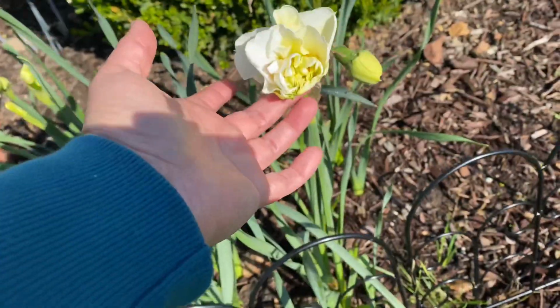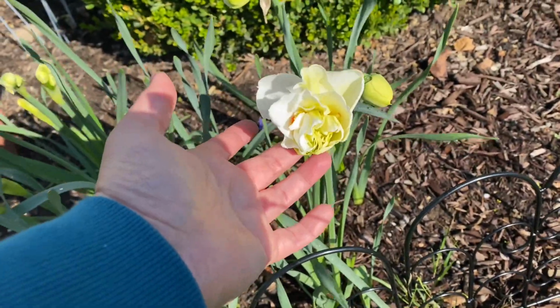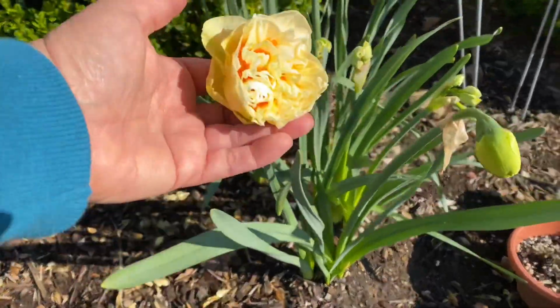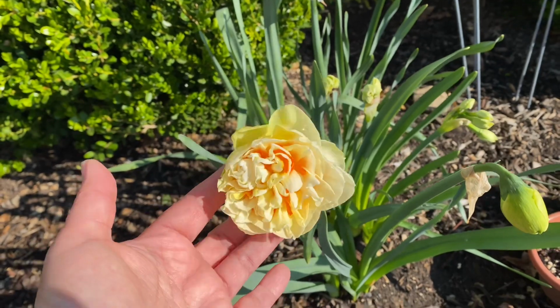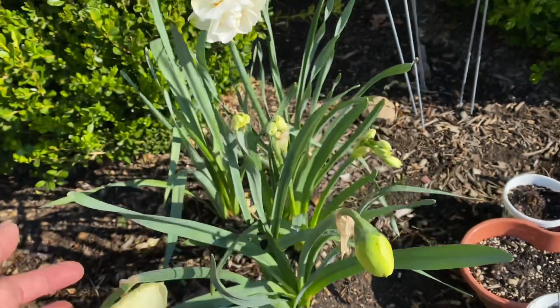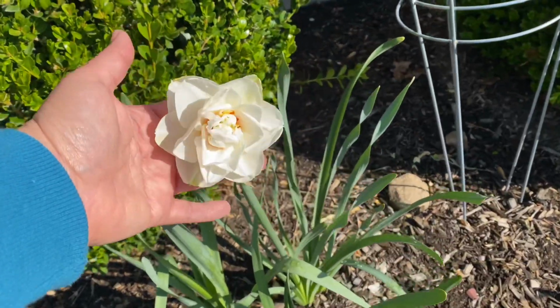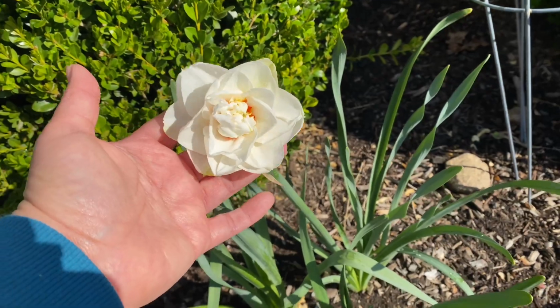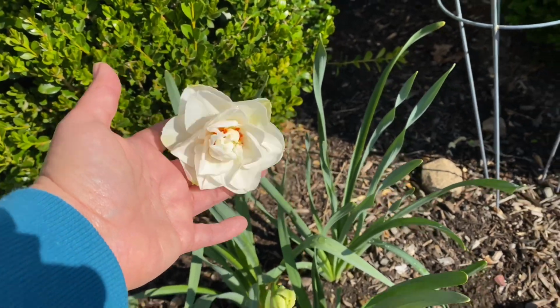I have these double daffodils and they're just beautiful. That one's just starting to bloom. Let's see what this one looks like. Yeah, I think this one might be the Replete, which is a little bit more yellow and orange. And then this one I think is the Acropolis. This is my favorite one. I got this one from Color Blends. It's just stunning. I love that one.